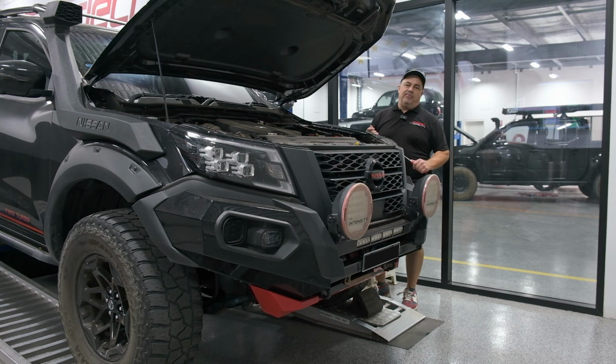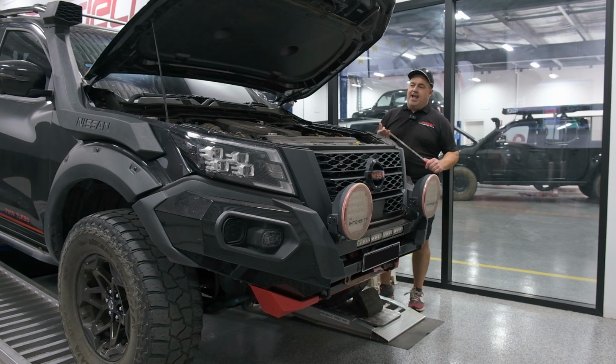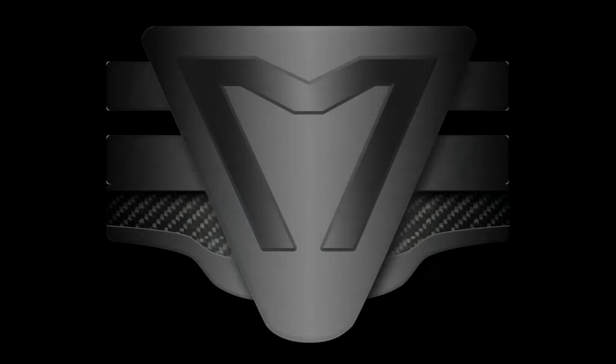We're going to have a look at one of my old favourites today. We do a bit of our diesel 4x4 stuff occasionally, and today, one of my actual favourites, because I owned one of these brand new when they first came out in 2015, the D23 Navara.